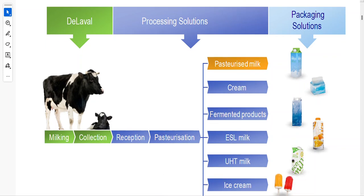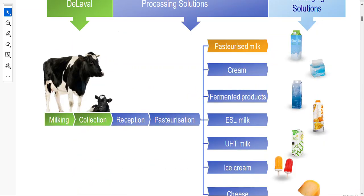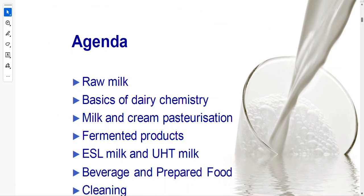See here, DeLaval, as mentioned before, for milking, collection, processing, reception, pasteurization. After that it goes to pasteurized milk, cream. This is the product which these companies produce for the consumer. Pasteurized milk, cream, fermented products, ESL, extended shelf life milk, which means more than 1 month. UHT milk, which means ultra heat treatment. This produces a product with a 6 month shelf life. Ice cream, sorry, ice cream and cheese. You know cheese.